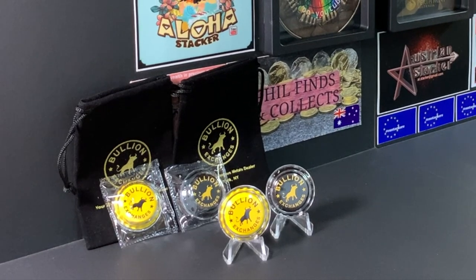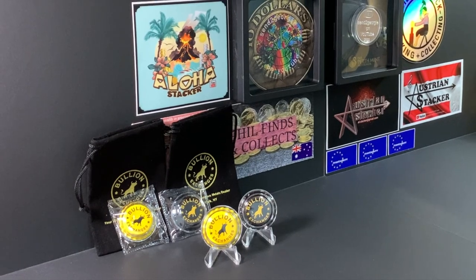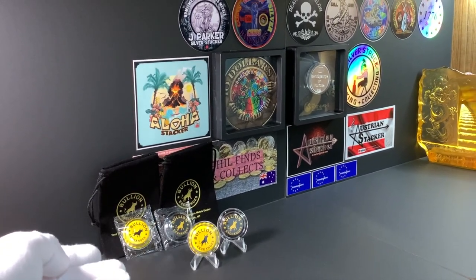Now, I purchased these bottle caps specifically as souvenirs for my visit to Bullion Exchanges. I'll be keeping these two over here that I've already taken out from the plastic sleeve.